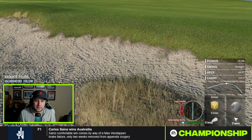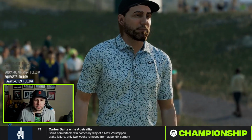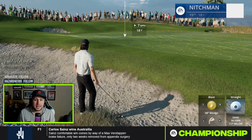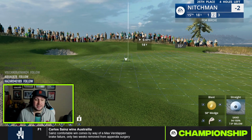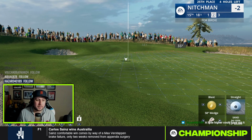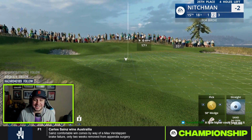5-iron's not even going to get there. Close, but good to know that the 6-iron wasn't going to work. Yesterday, in practice, I had a lot more wind to contend with. Not a lot more, but a little bit more. And I don't know why my dumbass decided to hit driver stinger, but it didn't. That was the stupidest thing.